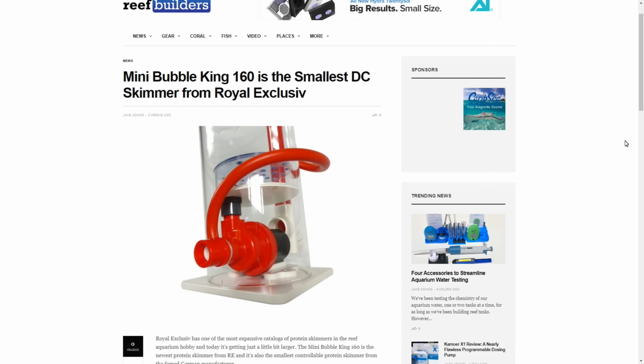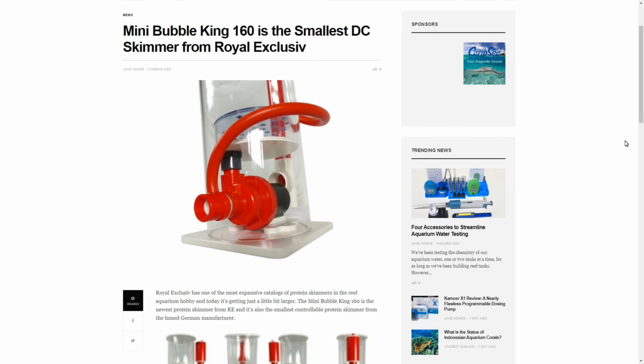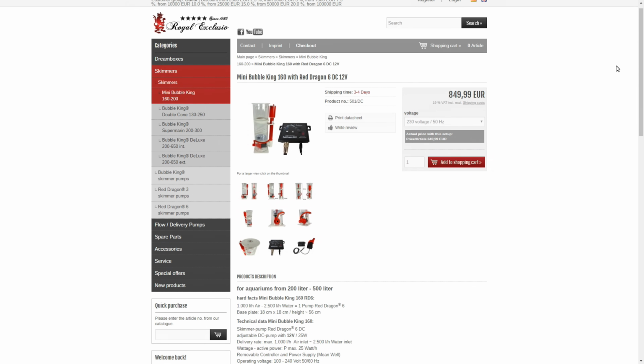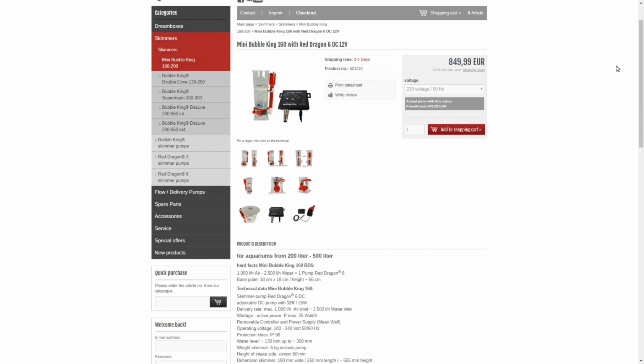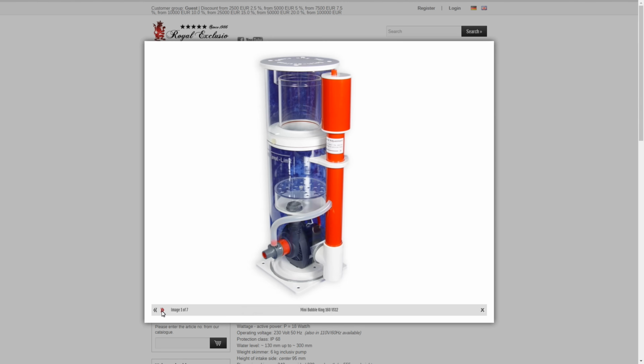Staying with equipment then, and Bubble King have released their smallest skimmer yet, the Bubble King 160. Now, if you're not familiar with Bubble Kings, they are the Rolls Royce of the skimmer world. They run absolutely silently and skim far more efficiently than any other skimmer on the market. The 160 is rated for aquariums between 200 and 500 litres, and when Royal Exclusive says that, they really mean it. So you won't need to oversize this bad boy.